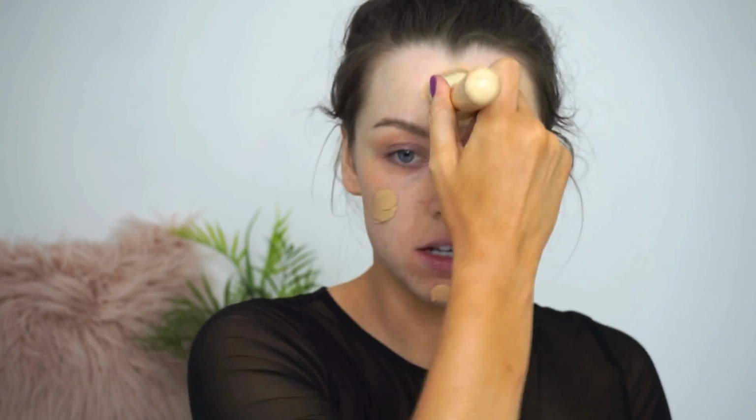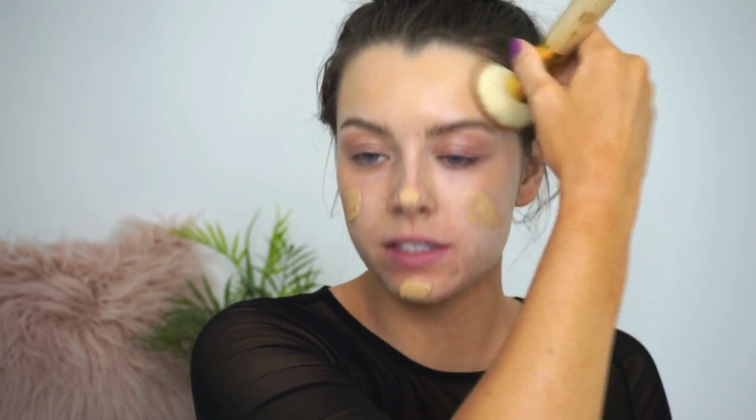Now moving on to foundation, I have my Stila Stay All Day Foundation and Concealer, in the color Honey. The applicator for this is just like that. You guys would have seen me use this before. I'm just gonna put it on my face like this. And then with my Zoeva buffer brush, I'm just gonna blend that in. I love this foundation because it's pretty matte. It's not completely matte, but it doesn't get flaky throughout the day, which is so important for my skin because it's so dehydrated. It's just fabulous.